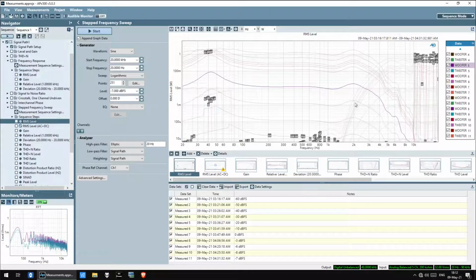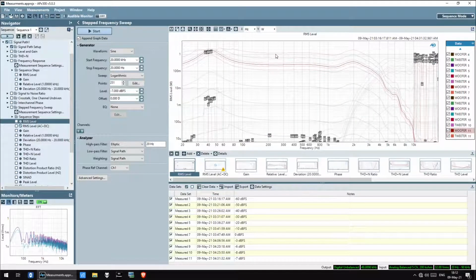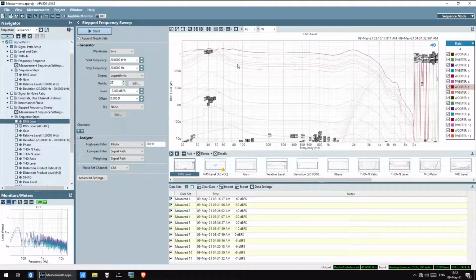Forget this stuff on the tweeter for a moment. But you'll see that when we go up in level, and I one of these, this is, I think, 0 dBFS. You see that the hump here has disappeared. And every time the level reaches a certain threshold, it gets gated down. So what I'm fairly sure is happening here is that a limiter is active.